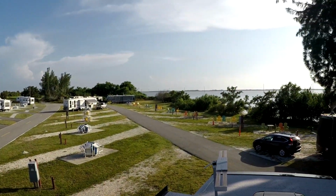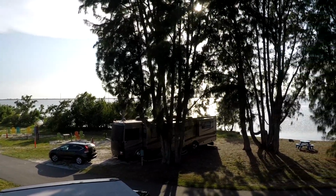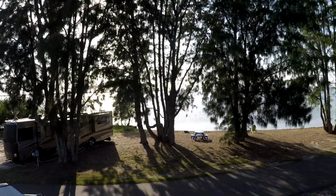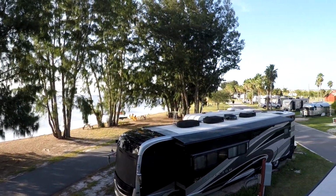Now, they don't take reservations unless you're active duty, but as you can see here, there are plenty of open spaces in the summertime. However, if you want to stay for the winter, you need to arrive early in the season.